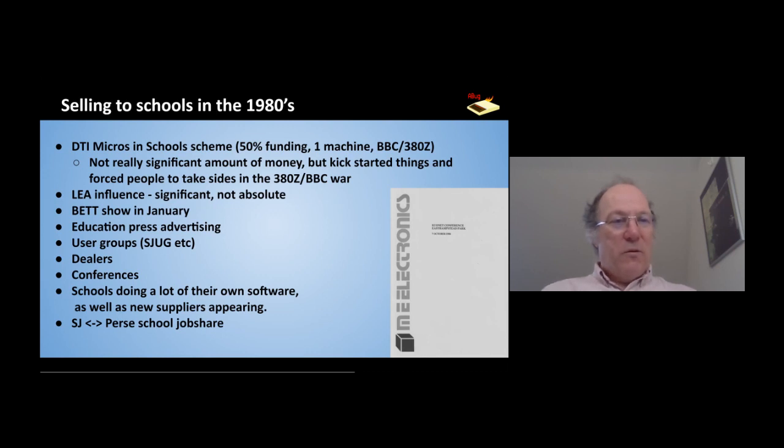I've mentioned the BETT show as being the place to be. A lot of sales flowed from that, not necessarily immediately, but that's how you got your name in front of people. Press advertising worked. What was the magazine called? Educational Computing. We advertised in it regularly, and it must have worked because otherwise the 380Z products were already selling before the first time we went to BETT.